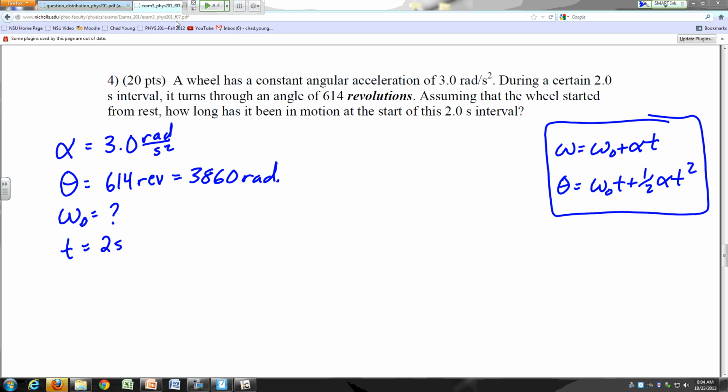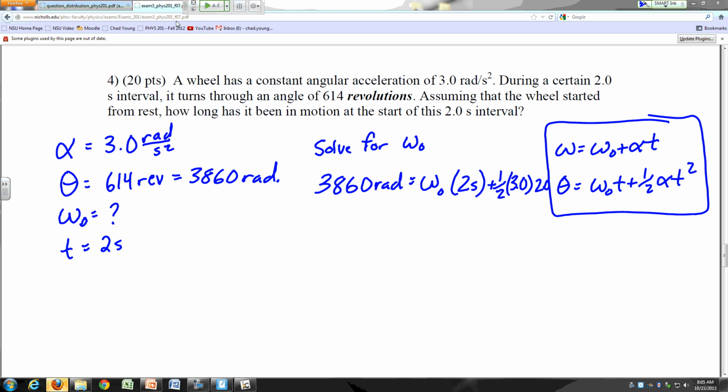You know theta, that's 614 revolutions, well, that's 3860 radians. And you know the time, and you know the acceleration, so you'll solve for omega naught, right. So we'll find what is that speed at which you start your stopwatch, which is omega naught. That's the omega right at the beginning of that 2 seconds. So we're going to solve for omega naught. So I'll just put in the numbers here, 3860 radians equals omega naught times t, which is 2.0 seconds, plus 1/2 of 3 times 2 squared. Somebody could solve that.